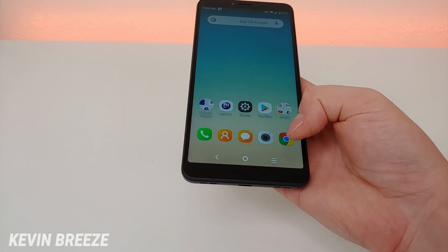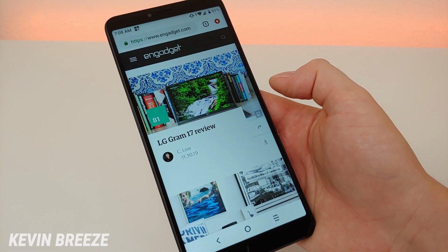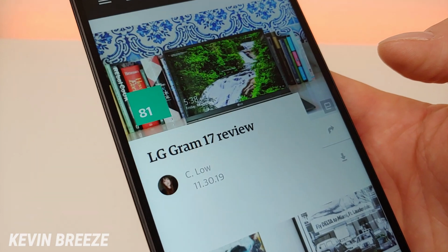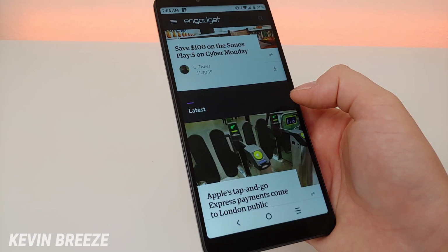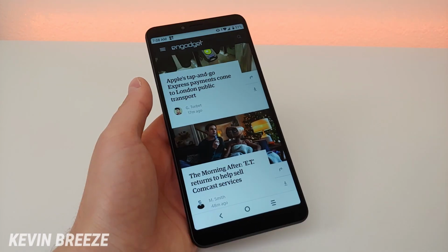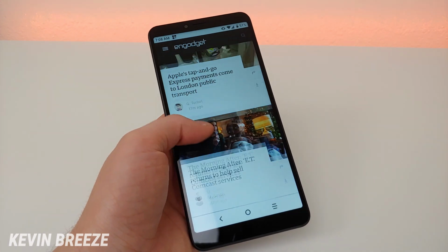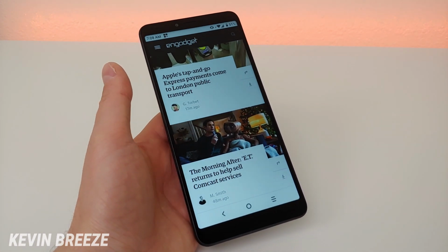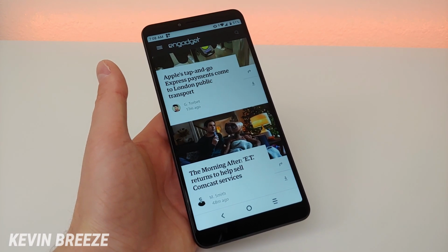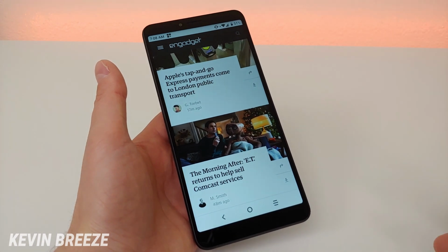Now, having a massive display like this makes it great for watching video content. It also makes this phone a great device to read text. You can see here that text is super sharp, and especially if you don't have the best eyesight out there, then this phone will be your best friend. This phone is an excellent middle ground between using a tablet and a smartphone because you really do get the best of both worlds. You still get a fairly compact design, so the phone is definitely still pocketable, but at the same time, you're getting a massive amount of screen real estate.